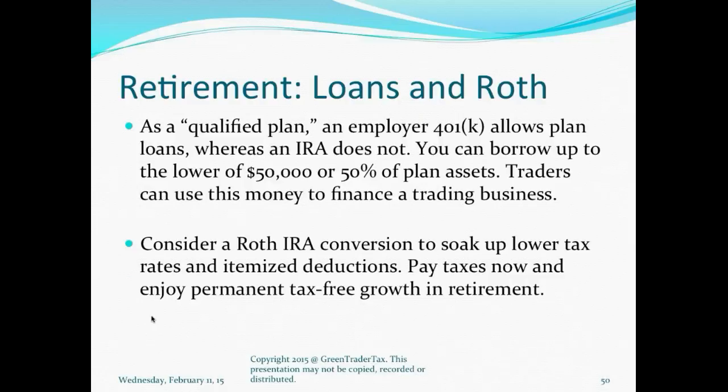Now, with an employer 401k plan, it's a qualified plan. You can borrow up to $50,000 or 50% of plan assets, the lower of. And you can use that money to finance a trading business. So you can take your IRA, roll it over into an employer 401k, set up your S Corp, borrow $50,000 to fund the taxable part of your S Corp. That's the way you do it in a smart way. There's a lot of do's and don'ts. We walk you through that through the guide.